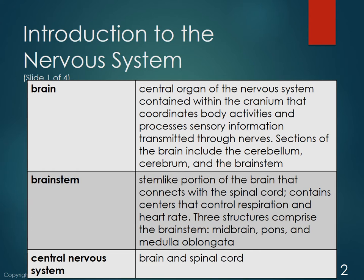All right. It is the connection between the brain and the spinal cord, and it also contains control centers that regulate automatic processes that go on in our body, the things that we don't need to think about, like breathing and heart rate. All right, and then lastly on this slide is the term central nervous system. So when we say central nervous system, we are referring to two specific structures of the nervous system, and that is the brain and the spinal cord.